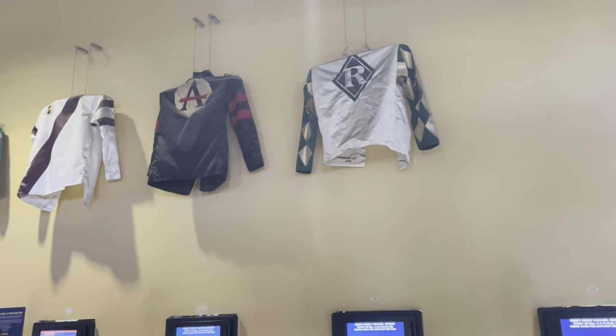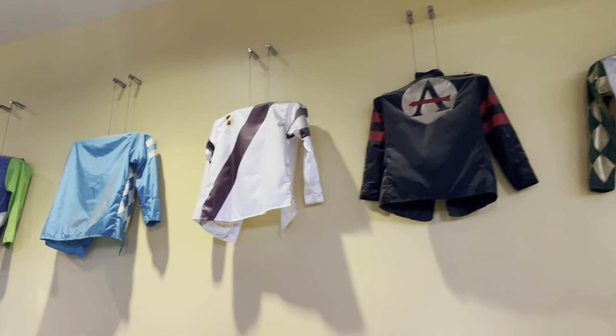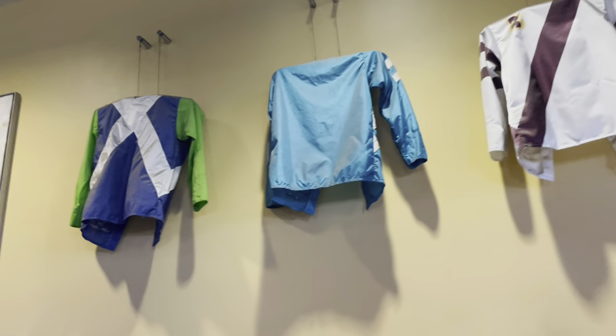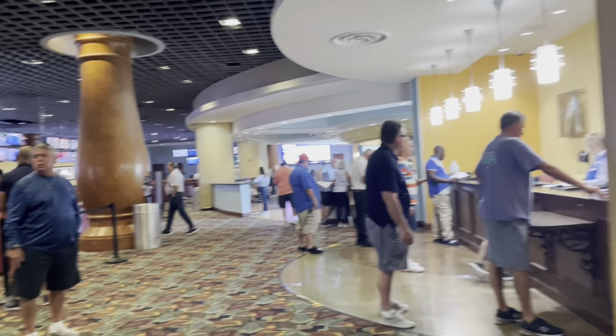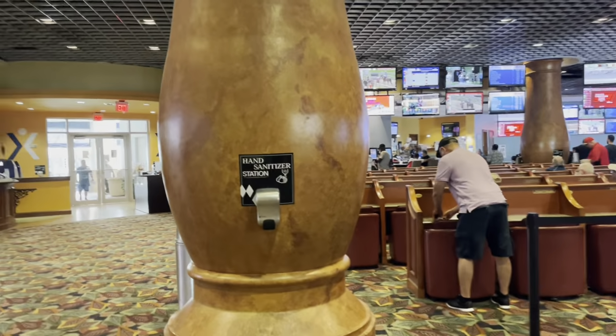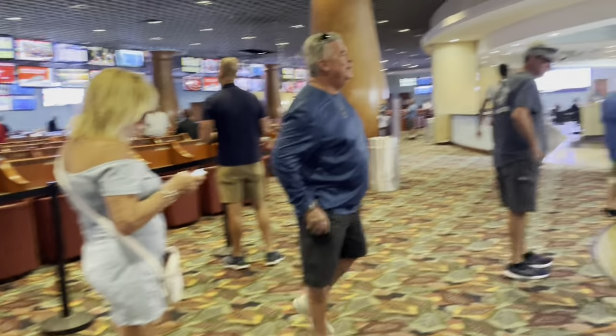Also at the track, there's a lot of things to look at. I love looking at the colors of the different stables, and they have some of those on the wall. This is an inside part near the grandstand. And over here on the right, you can see if you want to bet through people, you don't want to go to the machines. There's also places to sit, and they show a lot of tracks. A lot of people are betting on Aqueduct and other tracks as well. You have to pay a little bit more to sit there.